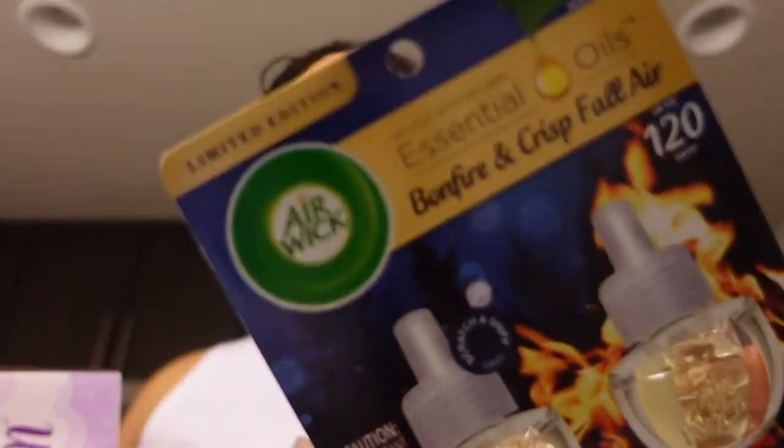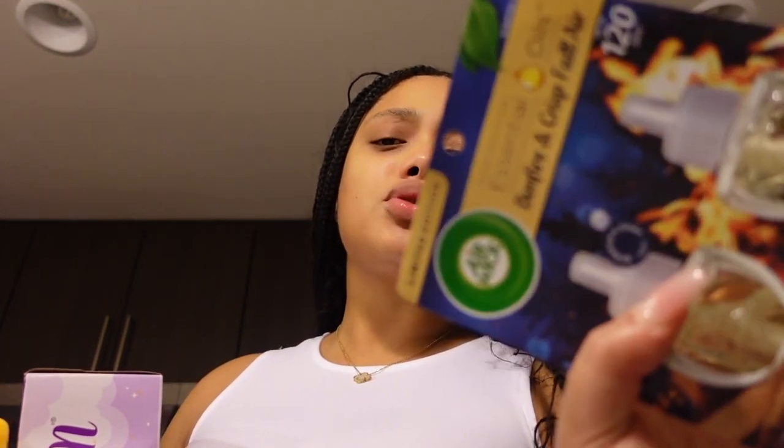So I use the Airwick for my bathrooms. They just smell so freaking good. So I use these for my bathroom. This is the Bonfire Crisp. It just smells so sexy. It kind of smells like vanilla and amberwood.